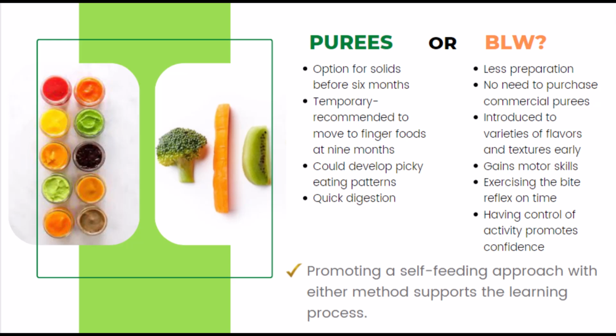The foods offered to the infant are modified foods prepared for the rest of the family, so there is no need to process homemade purees. The infant is introduced to the same food and flavors the family eats and becomes accustomed to them at an early age. The infant gains motor skills by reaching, grasping, and bringing food to their mouth.